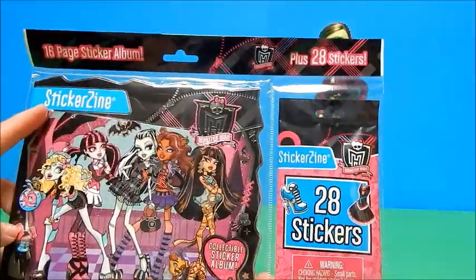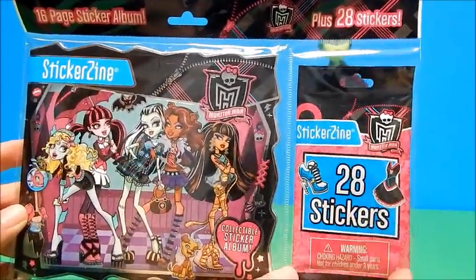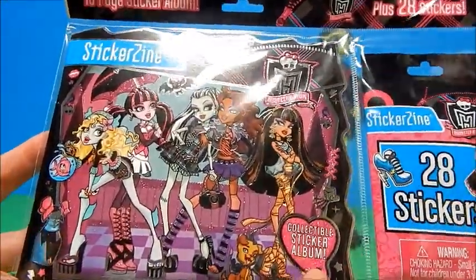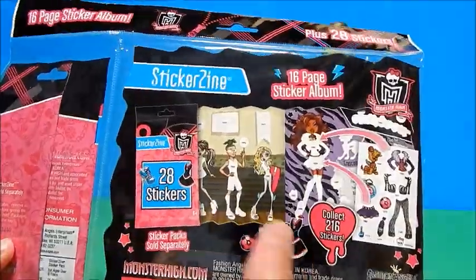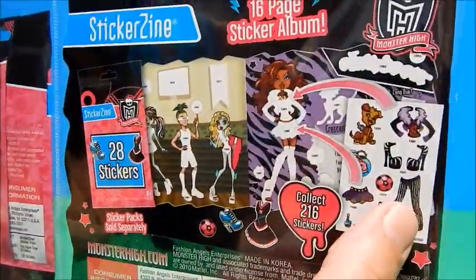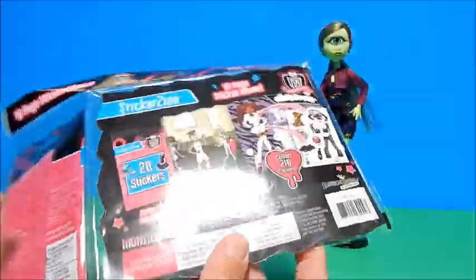This is, what is it? It's made by Stickerzine, or Stickerzine. I'm not sure how you pronounce it. And it comes with a little packet here that says there's 28 stickers inside. Collectible sticker album. So it's a whole little album in there. And what does it say? It's a 16-page sticker album. It shows you how the pictures have little blank areas. And then you fill them in with the stickers, which look like fashion outfits mostly.